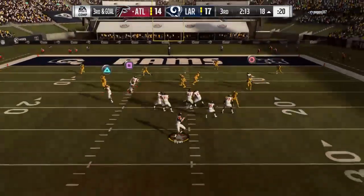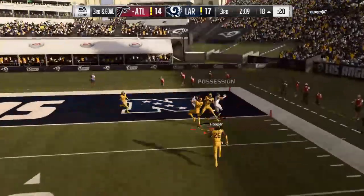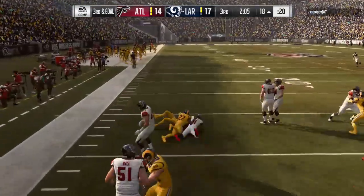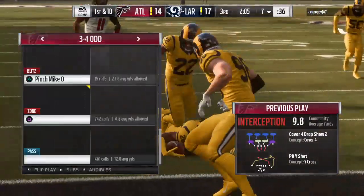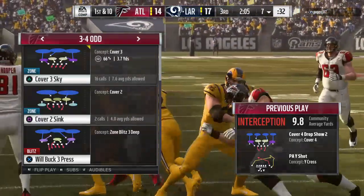Let it go. Here's Ryan. The ball popped in the air and intercepted. Picked off by Mark Barron. And they get the football, but not much on the return here as he's stopped at the 7-yard line. First possession of the 3rd quarter, an interception, so maybe a second-half tone setter.